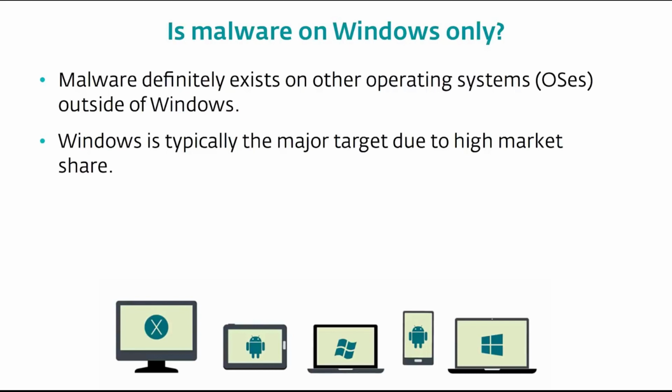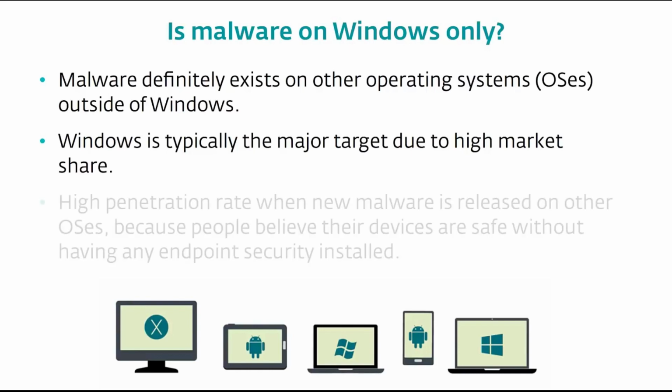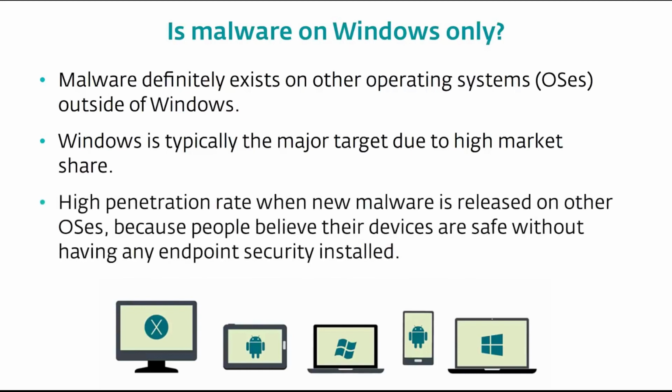However, when new malware is released on other operating systems, it typically has a very high penetration rate as well because people believe that their Android devices, their Macs, and their Linux devices are safe without having any endpoint security at all. So when a piece of malware gets deployed to those OSs, they don't have any protection to prevent it from getting on their systems, and they have nothing in place to detect if their system is infected.